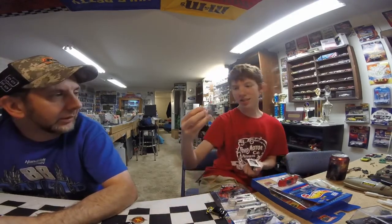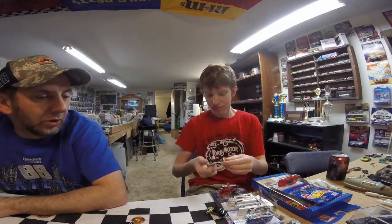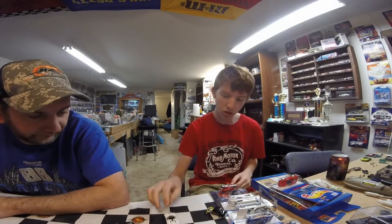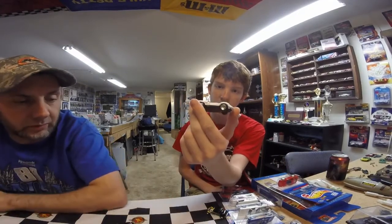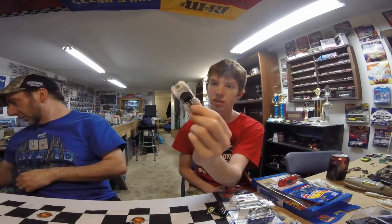Oh, it's got a plastic protector. Oh yeah, I forgot they had that. That's cool. They should do that with all cars. Oh, I forgot these are metal base, metal body. Yep, this is the older ones. Beautiful car. I am so glad I could pick this Chaparral up. I love Chaparral. They are beautiful race cars. Very historic piece of racing right there. And I am so glad to pick it up.